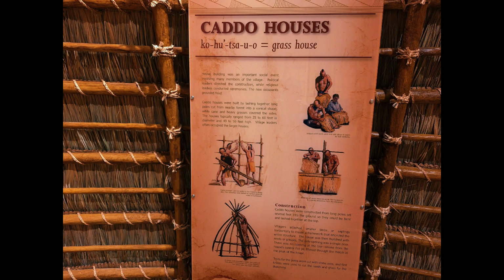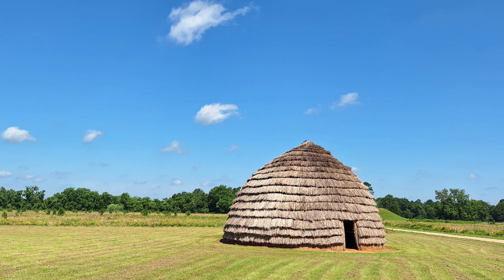This talks about the Caddo houses, the grass house, and how house building was an important social event involving many members of the village. Political leaders directed the construction, while religious leaders conducted ceremonies. The new occupants provided food. Caddo houses were built by lashing together long poles cut from nearby forest into a conical shape, while cane and heavy grasses covered the sides. The homes typically ranged from 25 to 60 feet in diameter and 40 to 50 feet high. Village leaders often occupied the larger houses.